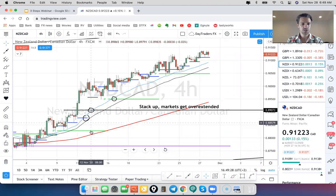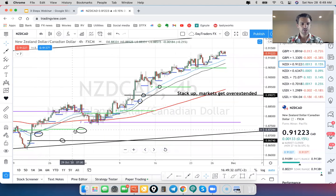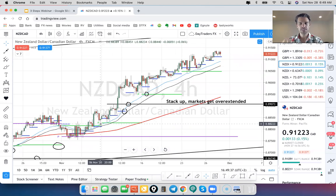That pivot point's been missed. This weekly pivot point over here has been missed. This daily pivot point has been missed. Those are the kinds of things that we want to start to watch: the market creating a pivot point and then not touching it. And that's an early sign of a strong trend.